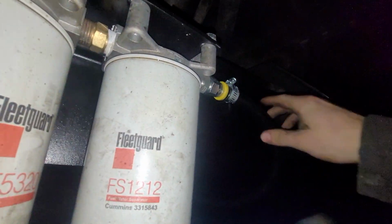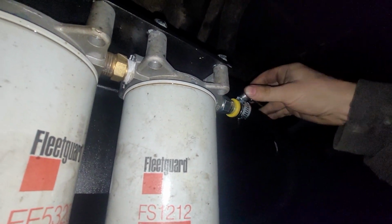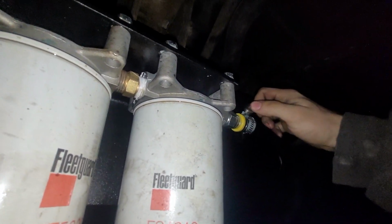But if it wasn't for this fuel pressure issue, this truck pulls some of these grades at 70 miles an hour. I'm stopping again because I can't deal with this. I am getting pretty annoyed at this point because I really wanted to be there on time. So I'm gonna tighten these a little bit more. I don't want to damage the hoses though.